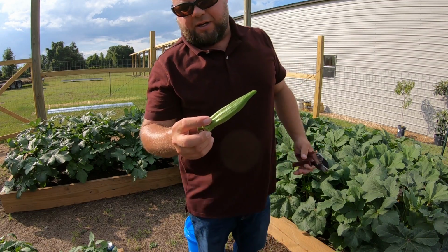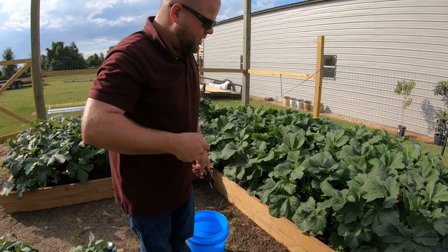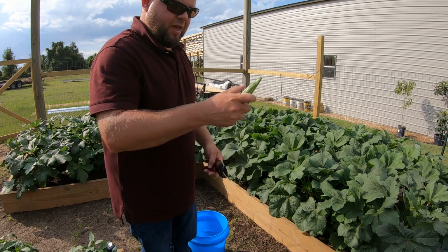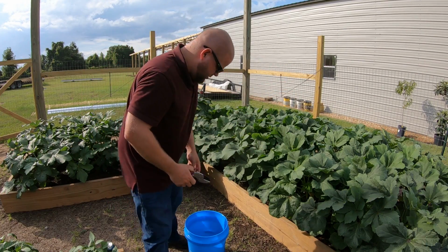All right, so just a couple pods this size today. Like I said, I cut 6 or 7 yesterday. I'm seeing quite a few more that are about this size coming along. So as the days progress on, I'm gonna be cutting more and more and more of this stuff. And while I'm right here looking, looks like the beans, even though there's only a few plants, are producing like crazy. So I need to go ahead and pick some of those.